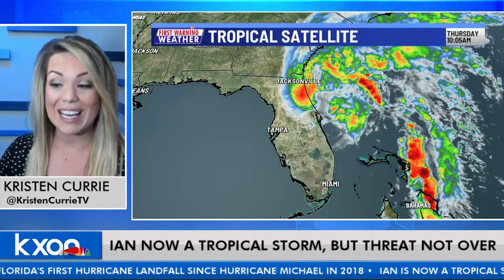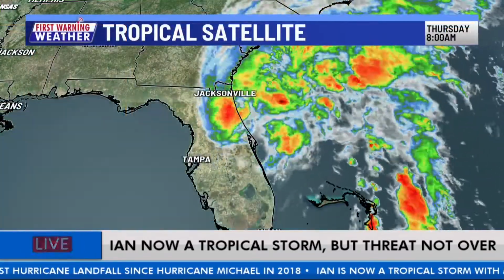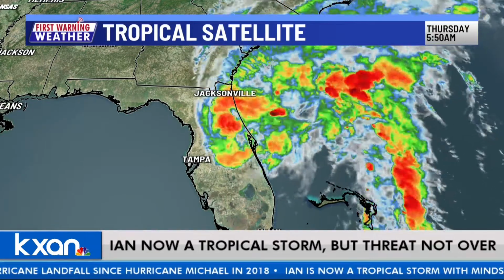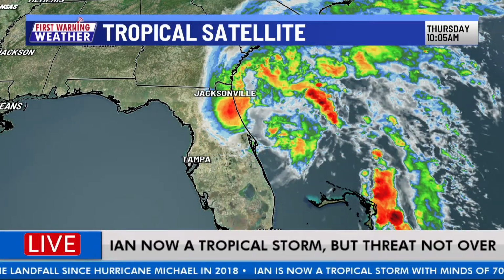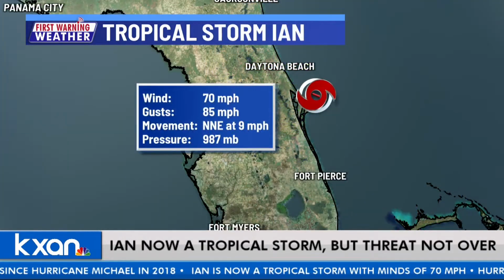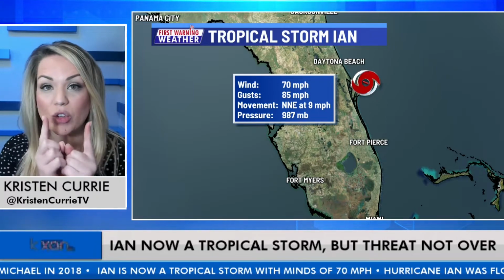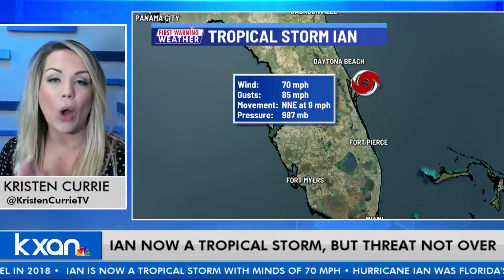So let me first show you what we're looking at when it comes to what Ian is now. It weakened significantly overnight into a tropical storm. Maybe that's the only good news, is the fact that the winds have come down, but there's still a ton of moisture out there. So you can see from satellite, there's a lot of heavy rain still impacting the area. 70-mile-per-hour winds. Now, if you joined me on KXAN News this morning, I was telling you we had winds of 65 miles per hour. So this has actually strengthened in the short amount of time that it's now out over the coast here. So over those warmer waters, as it sees less friction, less interaction with the land, it's likely to get itself back together some.